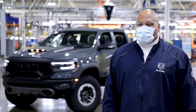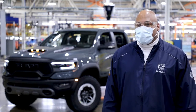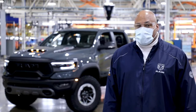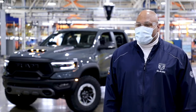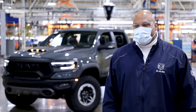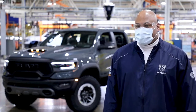So if you think about it, 3 or 4 years ago when we first launched the 1500 truck, it was the first truck ever built inside these 4 walls. This has been known mainly as a car facility, an auto facility. So to not only learn how to build a Ram truck, but also to master building a Ram truck, it's extremely proud for all of the entire membership here at this facility.